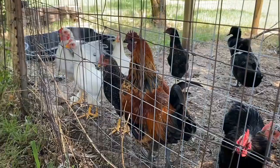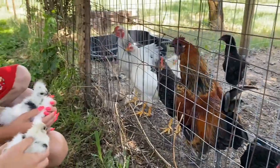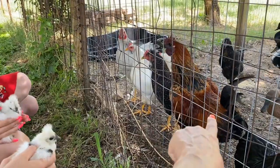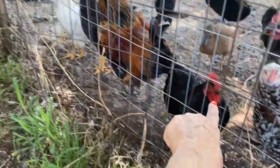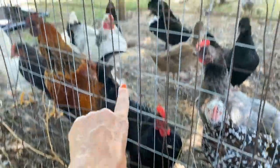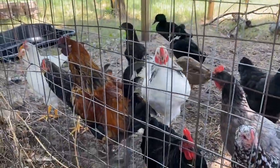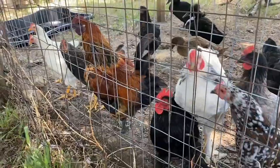Everyone is just like, what is going on? So this is Kiki, our rooster. This is Nugget, our rooster. And then right here is Lolly, our other rooster. So all three of them are like, wait a minute, I didn't make babies yet.